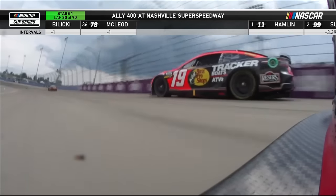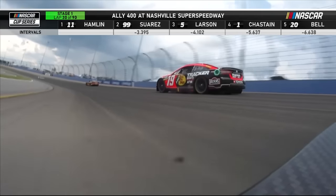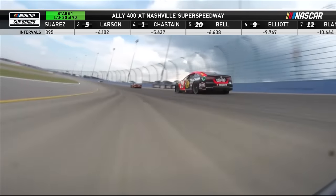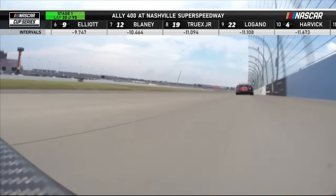A lot of conversation all year long. What's he going to do? Was he going to return? Was he not? And very simply, three words, right, Rick? I'm coming back. I'm coming back. As well said for Martin Truex Jr. Excited to see the champ back in the 19 again next year.